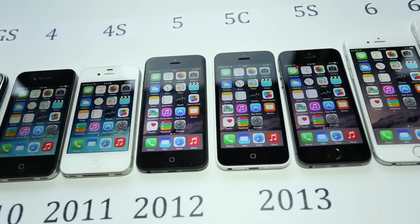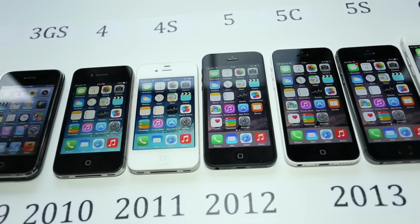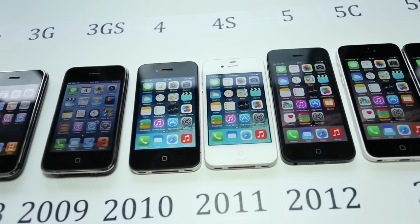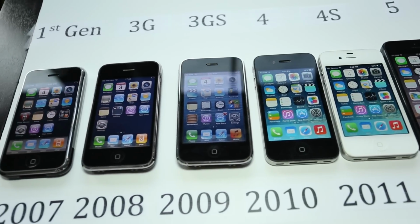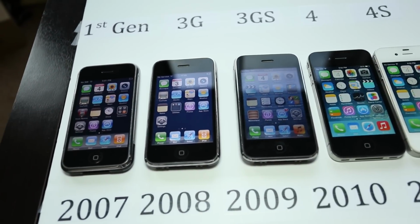We're gonna be testing all the iPhones that have existed, starting from the iPhone 6 Plus, released in 2014, all the way down to the first generation iPhone, released in 2007. Apple has released 10 different phones in 7 years, and we're about to discover which one is the best.